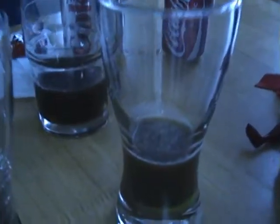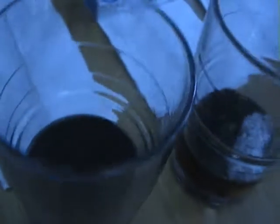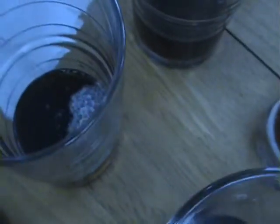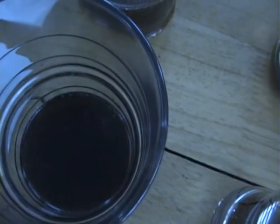Okay, so now my experiment is pretty much over, and nothing really exploded, but the Skittles did change color, and the Nerds did make some pretty cool sounds. And the Icebreakers made the most amount of bubbles, and the Tic Tacs are pretty much not doing that much, but bubbles are arising from them. So that's nice, good. And so now my experiment is over.